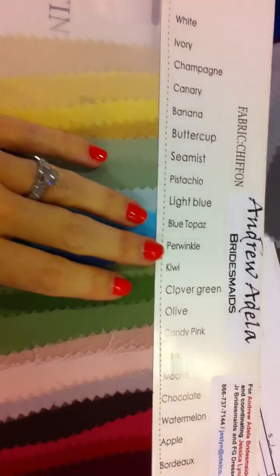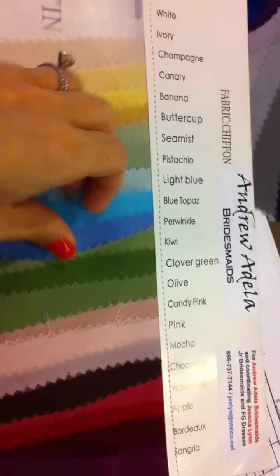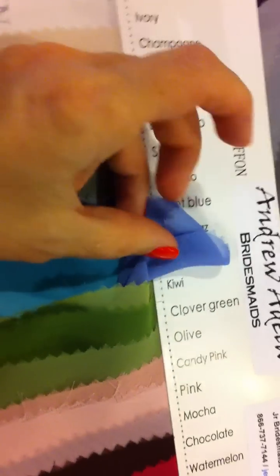Yay! It was so tiny, I couldn't find it. Okay, so we found more Andreadella. Oh, good. Here's more blues for her. She's going to like this periwinkle, I think. Mm-hmm. It looks so different on my screen. I wish she could see.